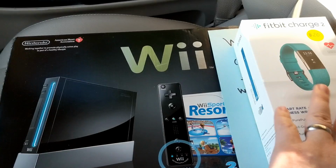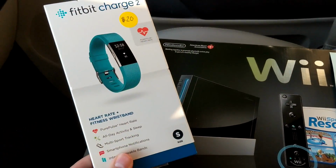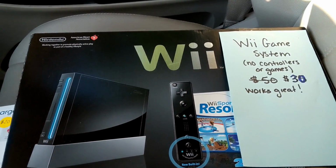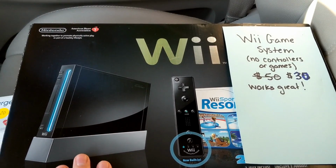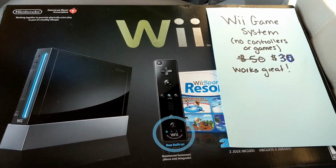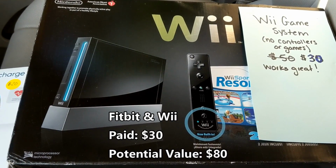Well, I picked up a couple things from the first sale. A Fitbit Charge 2, mint, complete in box, paid $15 for it. And then the Wii system. It doesn't have the controllers or the games because they got a Wii U and are keeping those. So I gave them $15 for it. But it's in excellent shape otherwise.